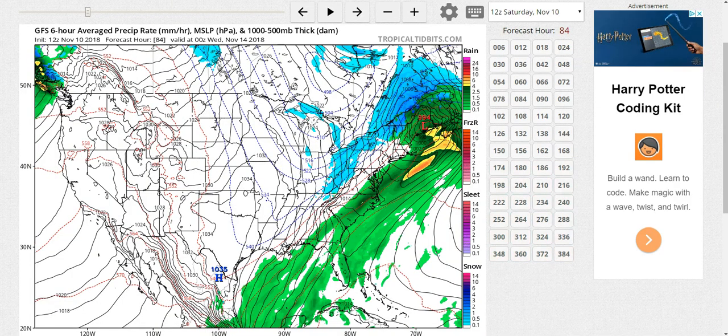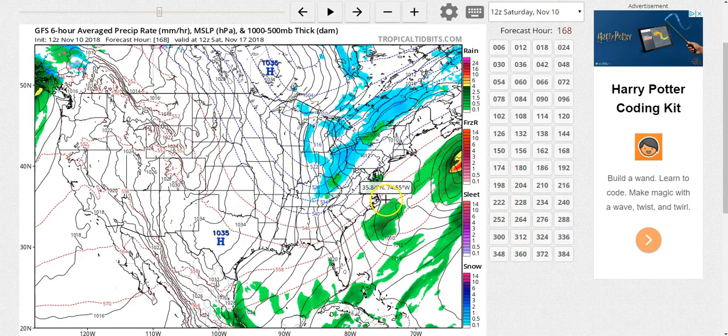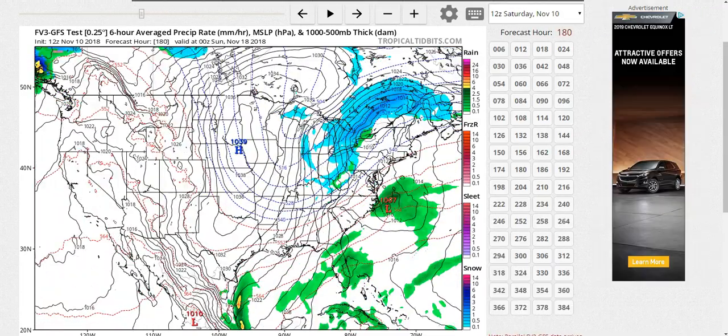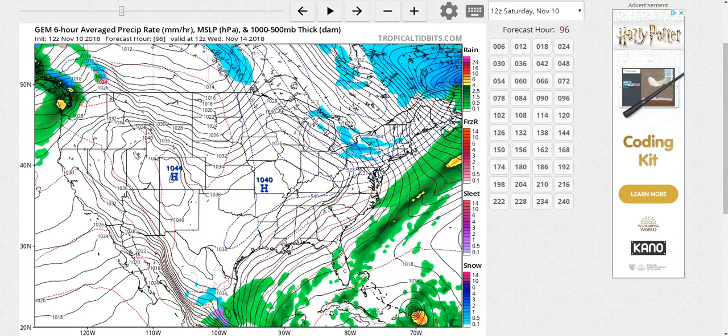Let's go back here to the GFS just for giggles and put this into motion. And there's that trough coming down. And there it is. The surface map here is not showing a whole lot of snow for southern Indiana at this point. You see some snow around the area here. Let's put it on the test version of the GFS as well. It's maybe a little bit more robust, not quite there yet either. But again, you see snow showers and things breaking out here as well.